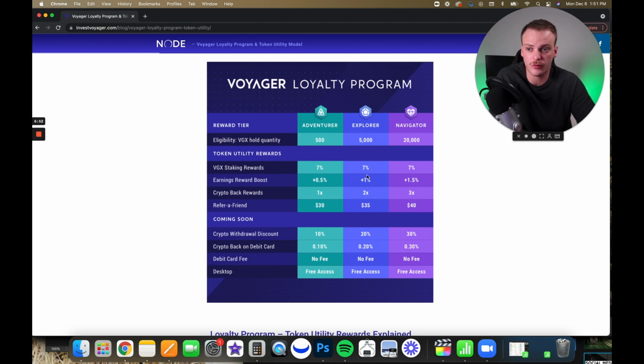Yeah, it is. And honestly, what if you held $50,000 worth of Ethereum? Or what if it was 500,000 or more, right? So these numbers can stack up quite a bit. If I was holding $50,000 worth, that would be an extra $50 just for being a part of the Explorer tier within the loyalty program. So the earnings reward boost, I think, is awesome. That's something that I think is a really big selling point for the loyalty program.